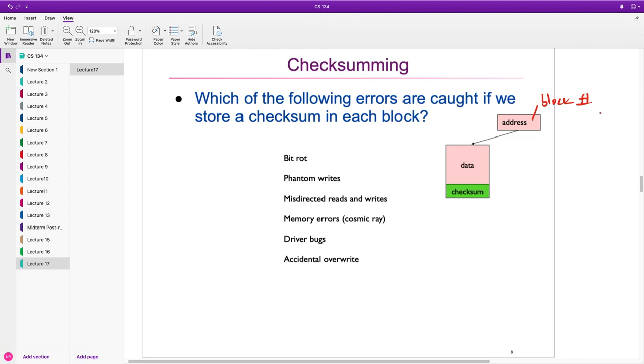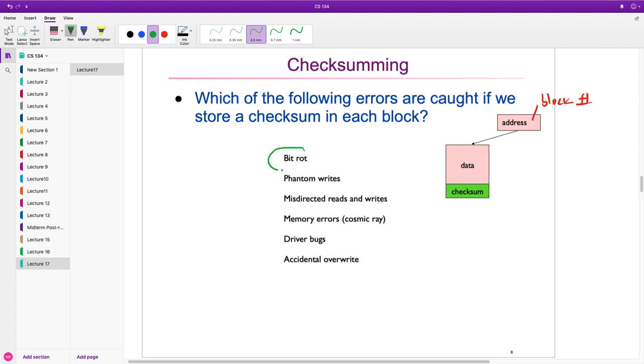If we have a memory error, so let me give you the scenario. We're going to write a block. We go through, we calculate the checksum. The cosmic ray comes in and it hits one of the bits. And now we write it. Well, the checksum's not going to match anymore, right? So this one will catch the cosmic ray. What if the cosmic ray comes in before we calculate the checksum? Well, then we'll calculate a consistent checksum, and we'll never know about it.